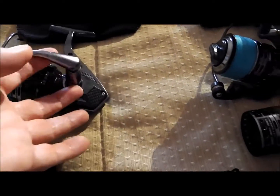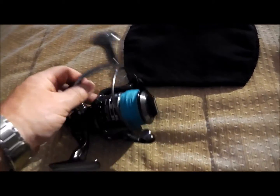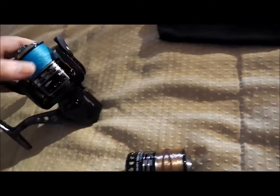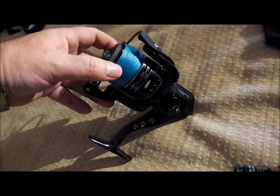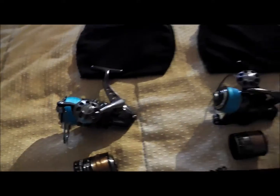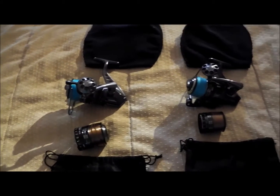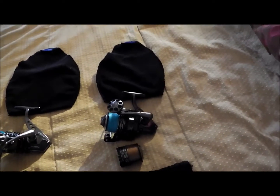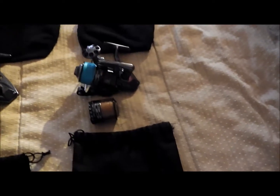Some of the bits I do like about them. I do like the way the reel handle folds down like that just by pushing that little clip down there. The thing I don't like about it is there's an awful lot of play in that bit there. I'm actually quite worried about fishing with these. I'm going out barracuda fishing today in the mangroves in Cuba, and I'm just worried that these reels ain't going to be up for it, so I'm going to be taking a spare reel with me just in case these guys can't do it.